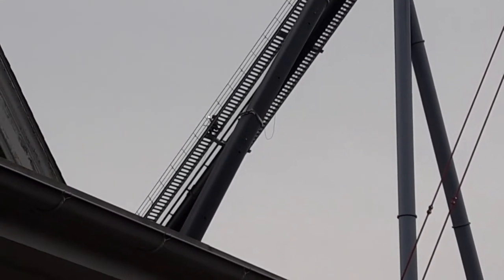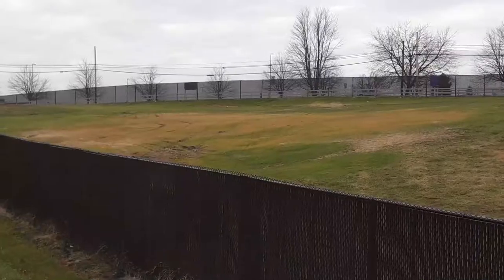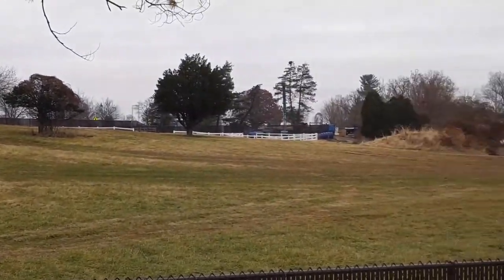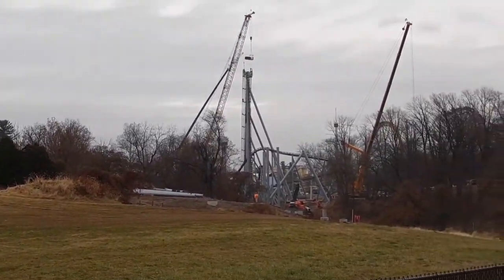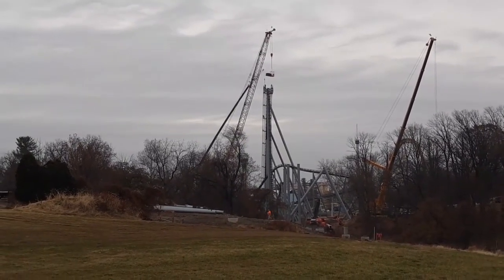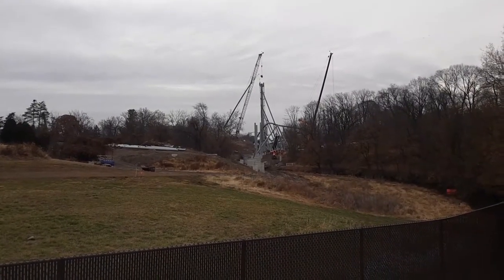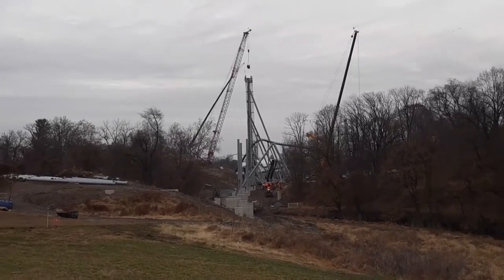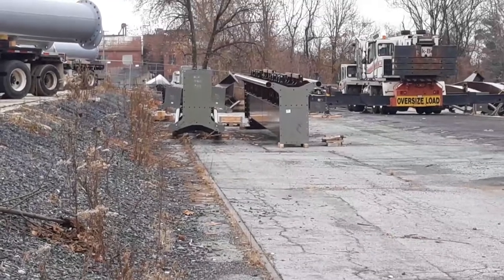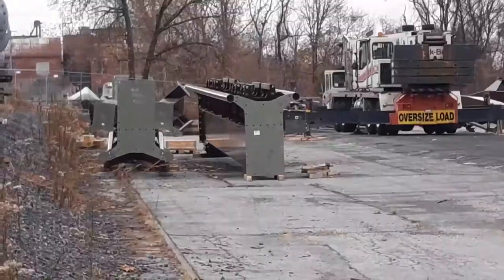Looks like we have a guy welding over here. It's kind of hard to tell. So most of the support beams that used to be in this field are gone now. We still have a couple over here though. And they're still installing that piece of catwalk. Looks like this is a piece of brake run. Right over here, it's pretty cool.